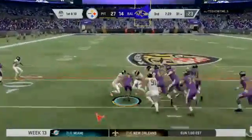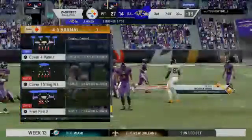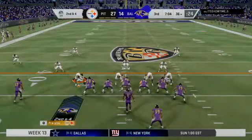They'll run on first down. Nixon. It's a 6-yard pickup, and it gets him to 2nd and 4. And that looked like some pretty easy yardage there right up the gut.